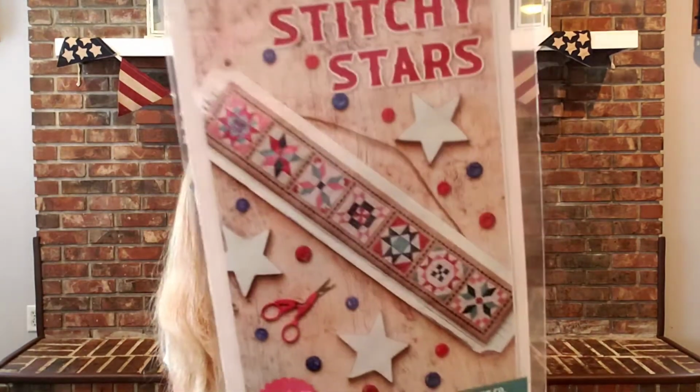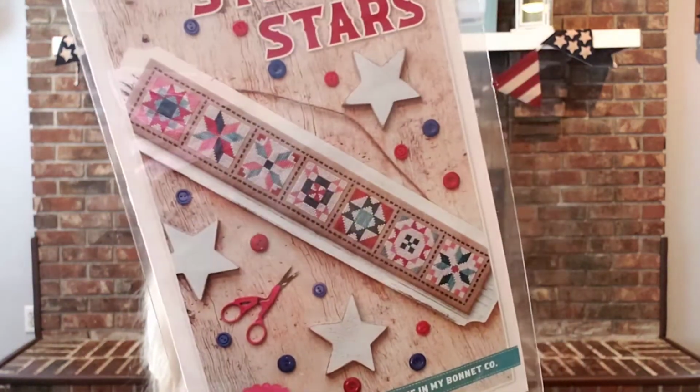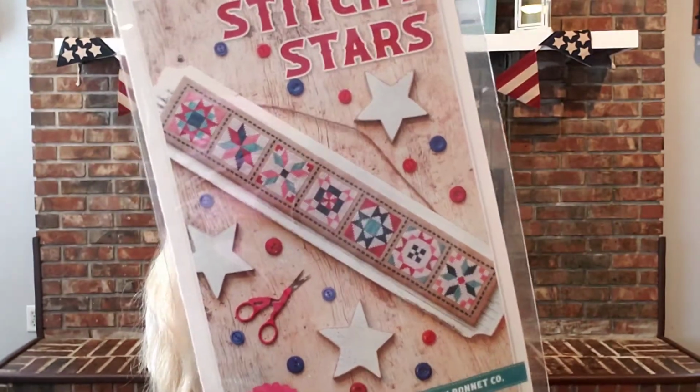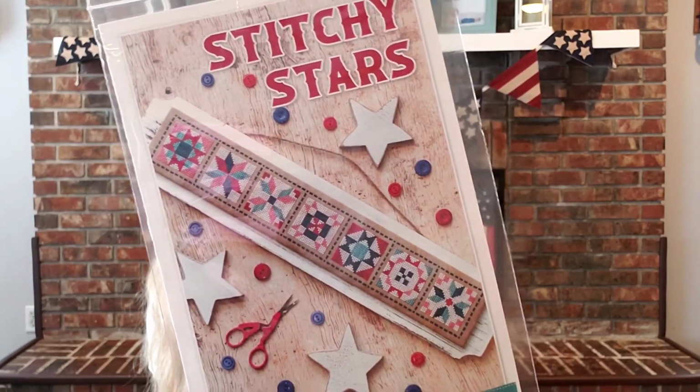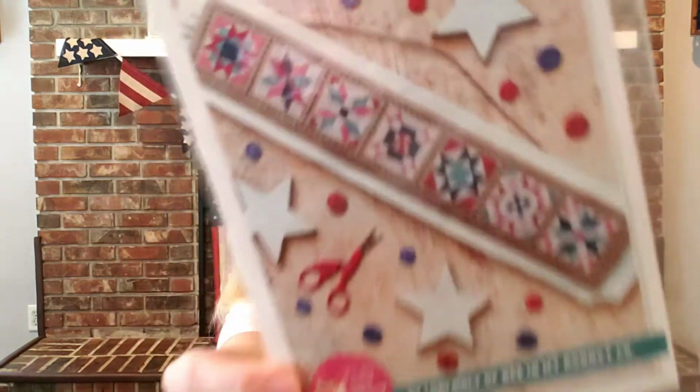The last stitchy pattern I got that I want to do is the Stitchy Stars by Lori Holt. I have the fabric. I think I'm going to use the Heritage from her line. I think it's a Heritage Lugana. I'm also wondering, I haven't seen anybody stitch it on gray yet, and I'm curious. I'm not sure what I want to do yet.